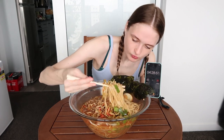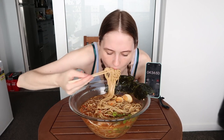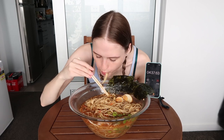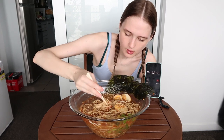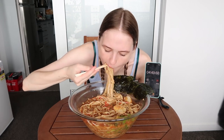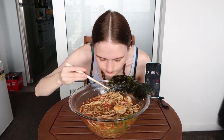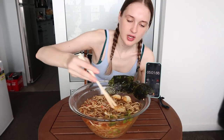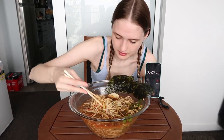30 minutes time wise. Made a little bit of a dent. It's only gone down a bit. Temperature wise and spice, it's nothing compared to the spicy challenge I've been doing with all the hella hot Korean nuclear fire sauce, but it still has a little bit of a kick to it.